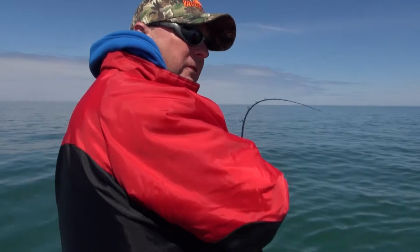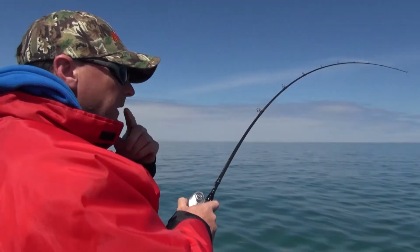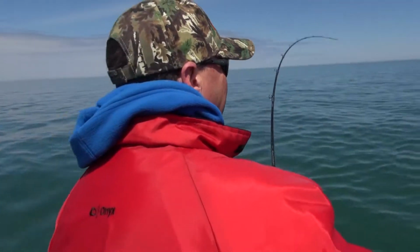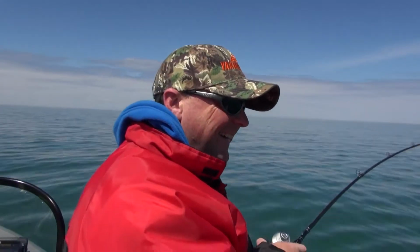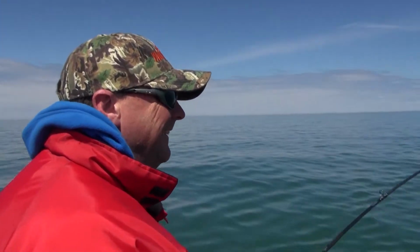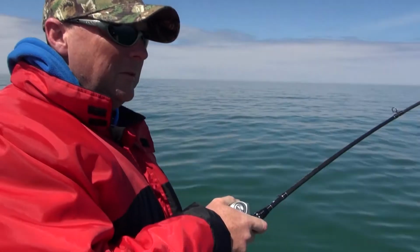Might need to switch over to some other colors. We've been working those couple other colors, but they're picking this one out. Whatever you're doing, don't change. I was going to sell you this lure. All right, well, we'll have to talk about that. I like that silver and green you got out there. It's a home field advantage at this point, I guess.